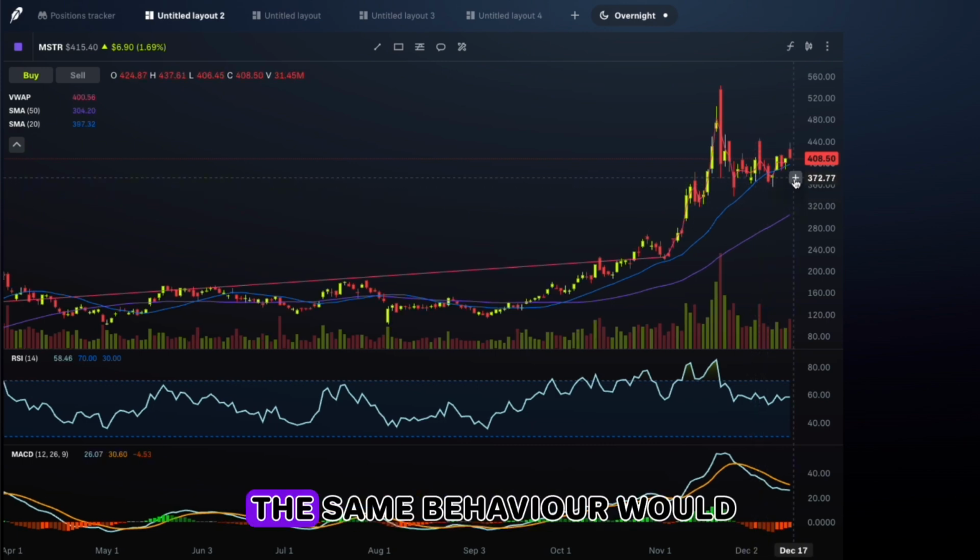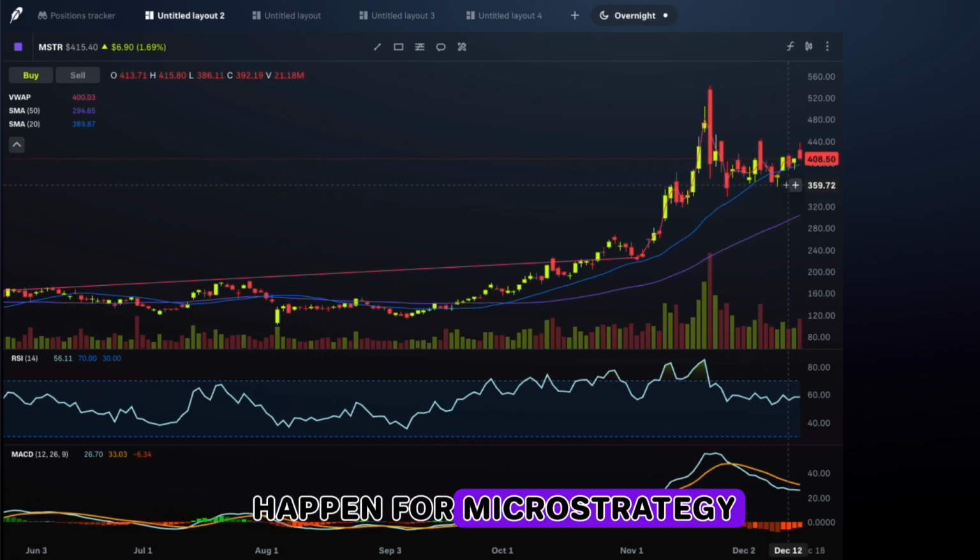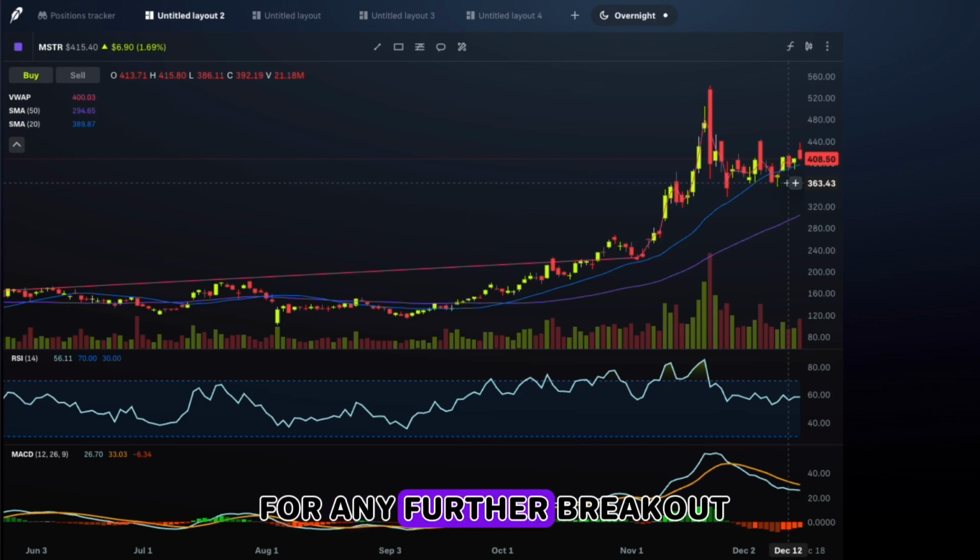So I would say the same behavior would happen for MicroStrategy. So do watch out for any further breakout, then you can get into this.